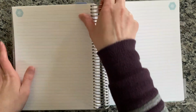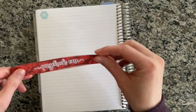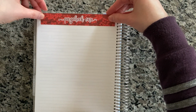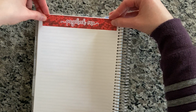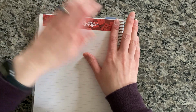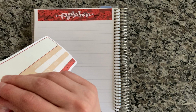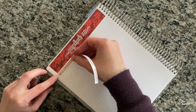Let's just get started setting up Paycheck 1. December's design is this cranberry pattern. It's a nice red. It's kind of Christmassy, but not overly Christmassy. That's what I always go for with December stickers, because I like Christmas, but I don't want my planner to be overly Christmassy, I guess. So I thought this was nice. And then I put this little tan color along with it. It just felt like they went nice together.